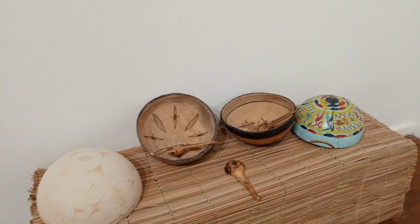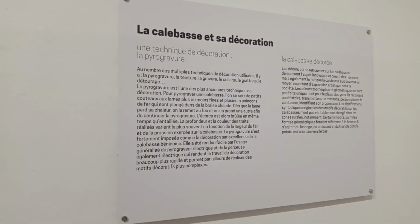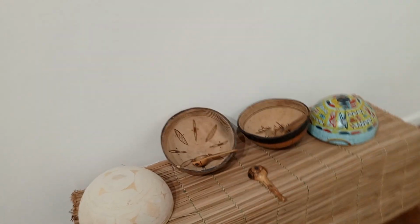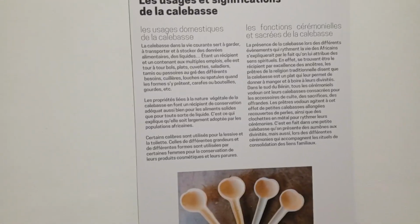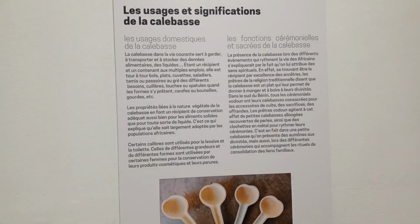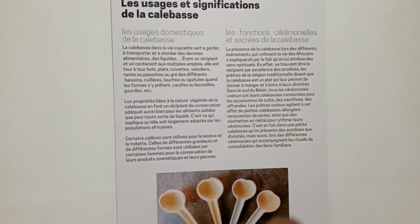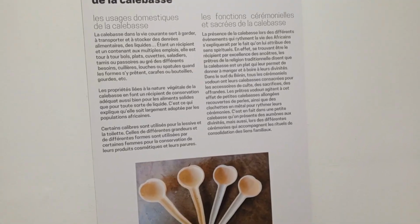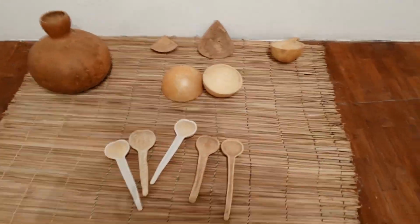All right, if you see on the notes here, la calabash de décoration. I feel like these calabash here are those calabash that were decorated for art purposes. So they gave us a little bit of history behind it and all that. And this is the usage. So these are the usage, domestic use, and the function or ceremony or secret ceremonies that are used for calabashes. They wrote it over here on this part, and this is what it looks like.